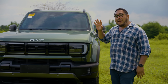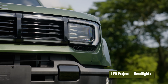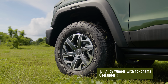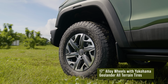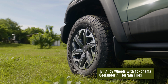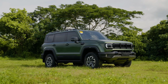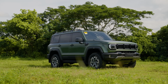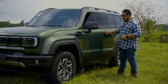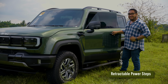Here at the front, we have a front fascia that speaks volumes with its front LED headlights, its LED daytime running lights, and here at the side, we have 17-inch alloy wheels with Yokohama Geolander all-terrain tires, which means that right outside the showroom, you can bring this to your adventure right away. And for easy ingress and egress for a vehicle this big, it has retractable power steps over here.